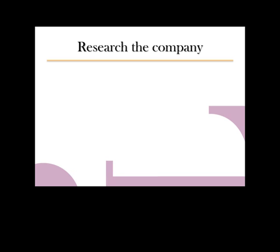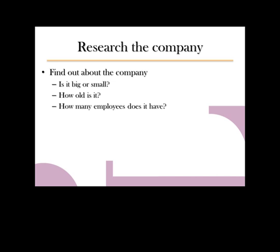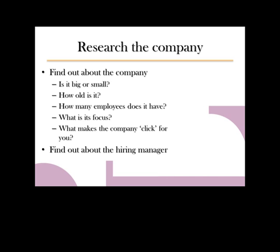After you've read the posting, find out about the company. Some questions you might ask are, is it a big or small company? How old is it? How many employees does it have? What is the company's focus? What makes the company click for you? These are questions that can give you valuable insight into what kind of work environment you may encounter. Try to find out who the hiring manager is. Who are they? What do they do at the company?